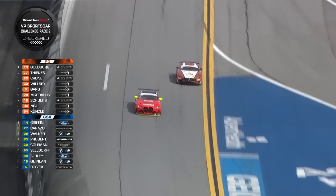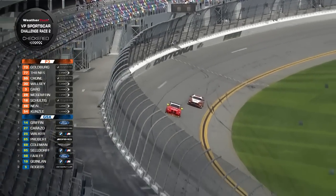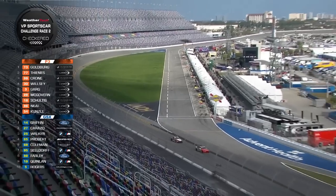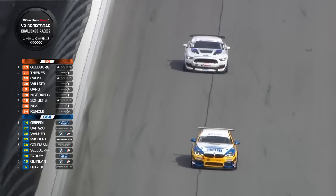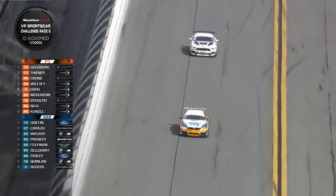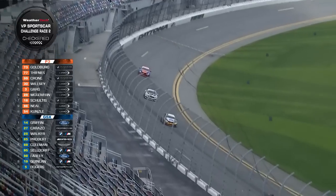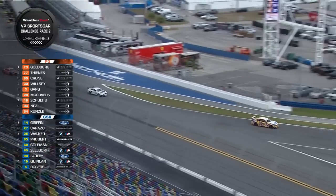Good stuff, and the battle's still on. This is for 3rd. Tim Probert not letting Walker get away, just not enough at the end. Where is Farley? That battle he's having with Seldorf, Ford versus BMW for 6th and 7th. It looks like the BMW had a better run off of the Le Mans chicane that time. Seldorf will take 6th, but man, it wasn't an easy one by any stretch of the imagination.